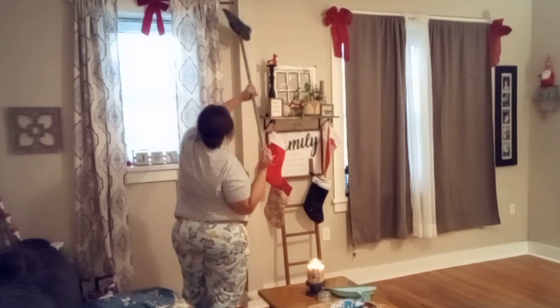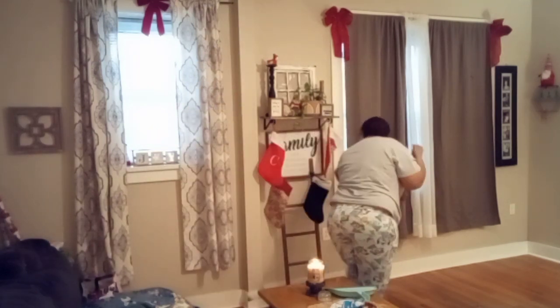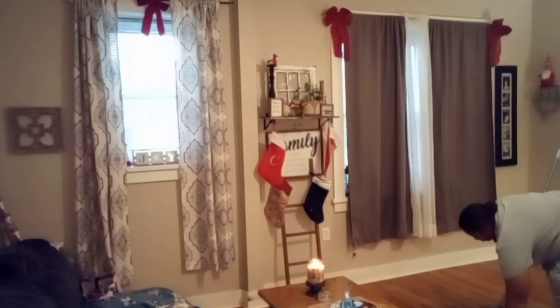And if you're wondering if me using this room is bothering me, I'm okay with that. I'm out of my dust pads for my dust mop, so I just use what I have and it works perfectly fine.